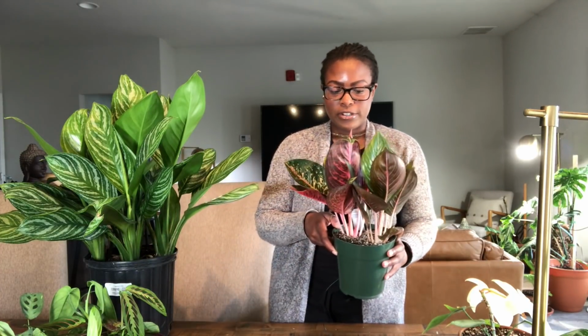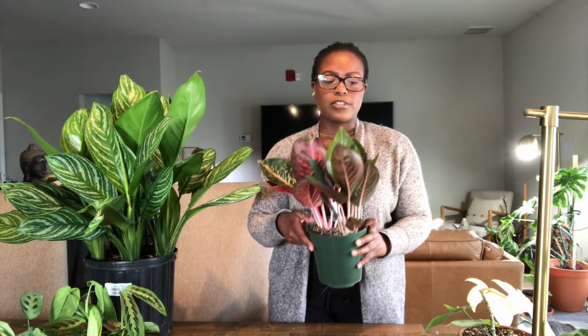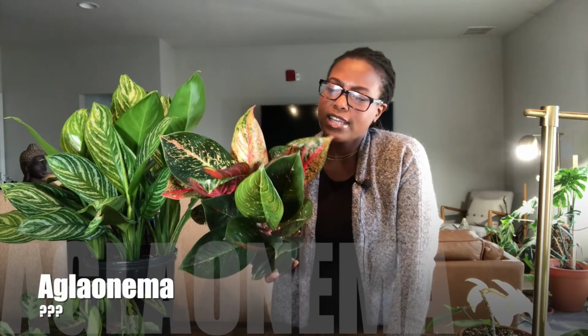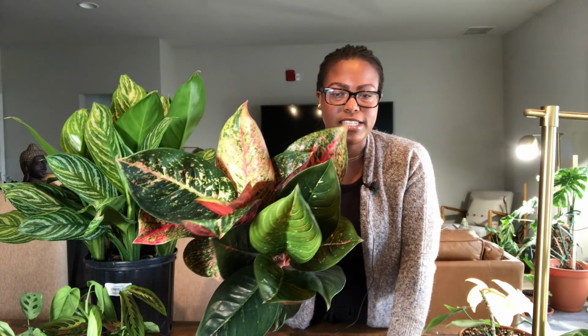The next plant that I got, this is from Garden Gate Nursery or Garden Gate Center, and so is the Dermatophyllum. This is the plant that made me want to do this video because I have no idea what type of Aglaonema it is, and I asked you guys on Instagram and no one knew, but this is like the most beautiful Aglaonema I have ever seen.